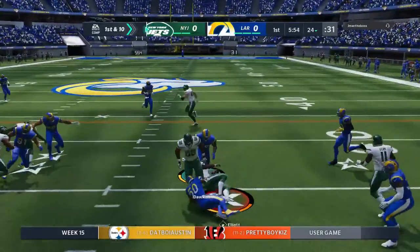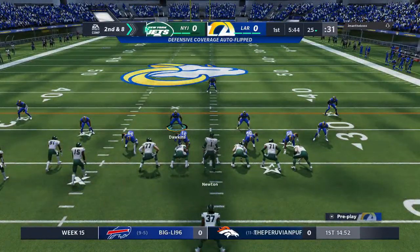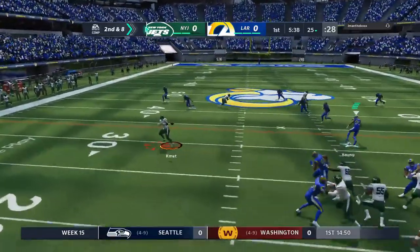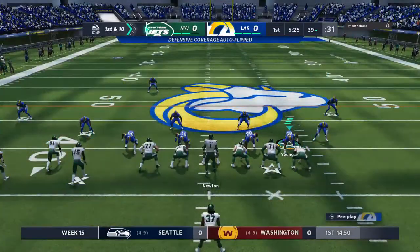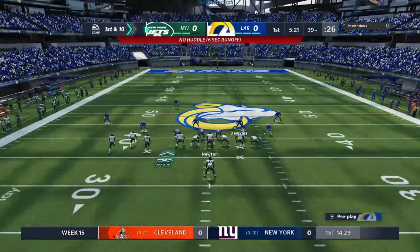The first carry for Ezekiel Elliott, and he'll take this one up close to the 25-yard line. Only a couple for him there on the game's first play, and it's second down. Open man is Komet, the tight end, and he gets this one just shy of the 40. They'll mark him down at the 39. A gain of 13. It's a first down.